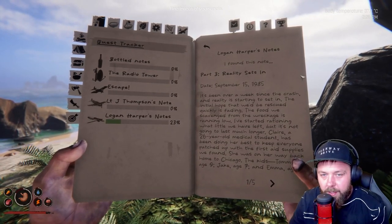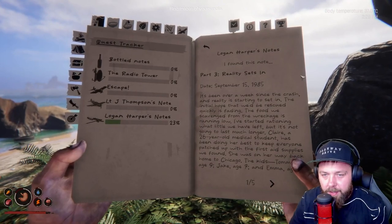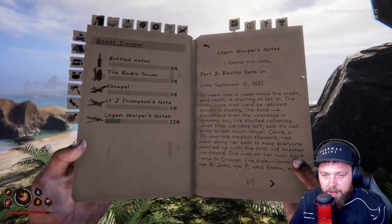So it's been over a week since the crash and reality is starting to set in. The initial hope that we'll be rescued quickly is fading. The food we scavenged from the wreckage is running low.